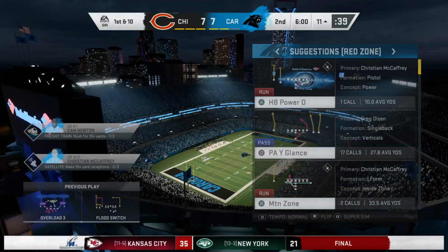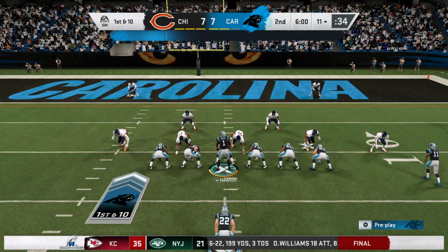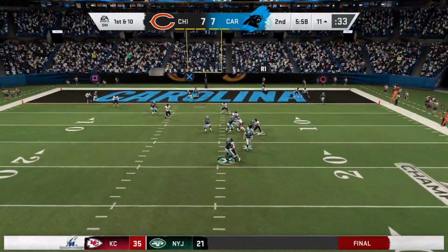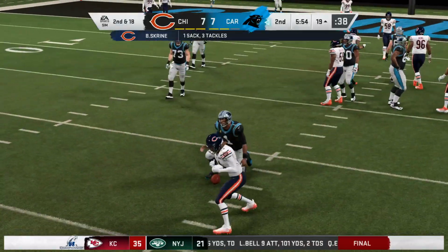These two teams all tied after one. Here we go, let's bring it. Let's go, let's bring it. This is Newton off the play fake to McCaffrey. Blitz coming, and down he goes. That's what I'm talking about.